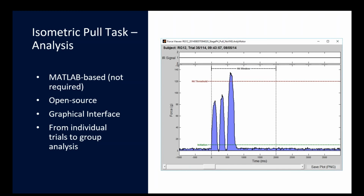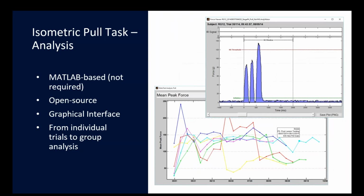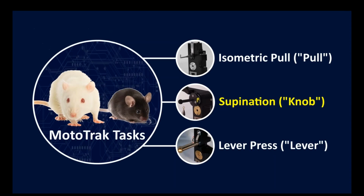You're welcome to modify it in any way you want. We use graphical interfaces so that you're not just staring at numbers, and you can see the data in graphical form. The analysis lets you zoom right down to individual signal samples from individual trials, or you can zoom out to look at groups of animals over long time scales and see how your interventions are doing. So that's the isometric pull task. That's basically the methods for that task and how we run it.